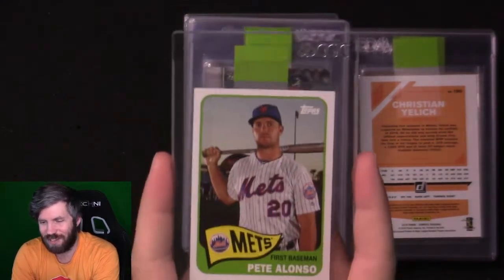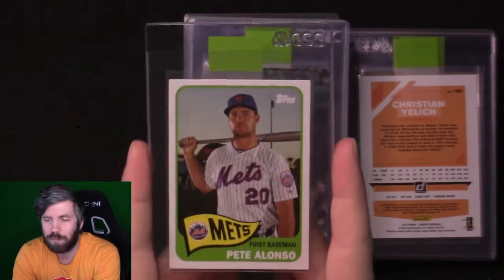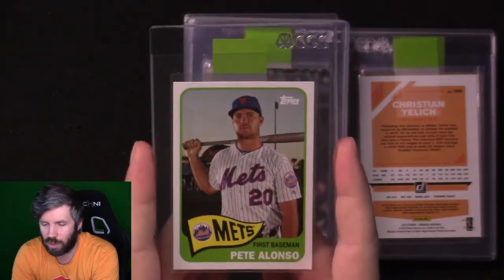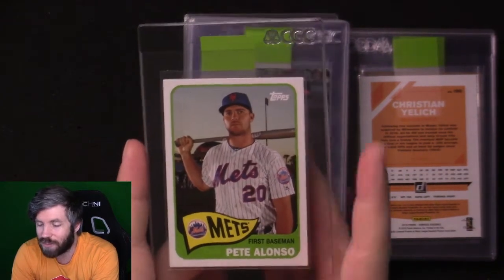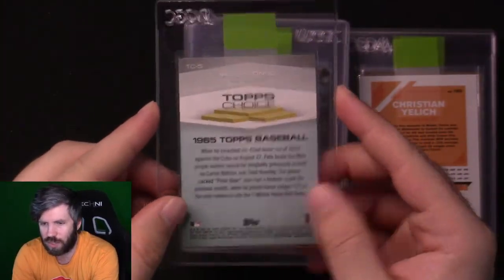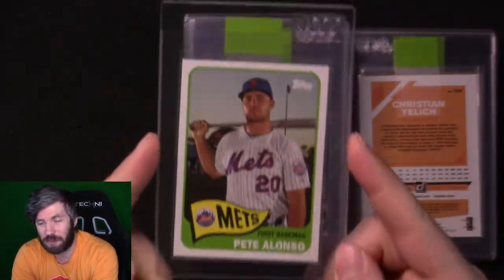Pete Alonso. This is the one I was saying I added in late, but I didn't want to take any cards out. On the Mets card, the logo or the label for CSG is green and white, and it's very similar green to this, so it looks like to me. So this is Topps Chrome from 2020, and I'm really hoping that this comes through and looks good.